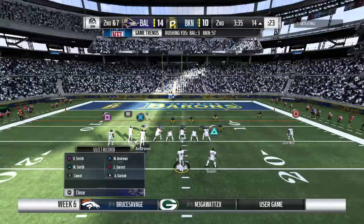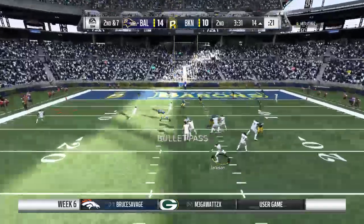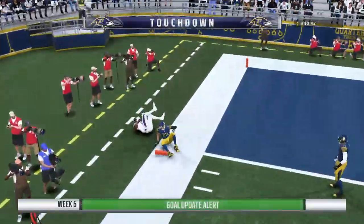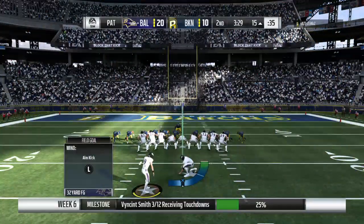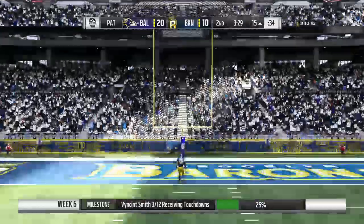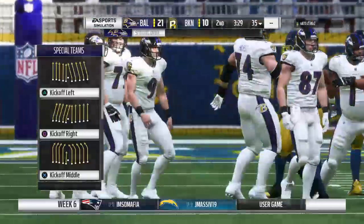Back 99 Philly, here we go. Jackson now, looking to throw on second down. And he'll take it into the end zone for a Ravens touchdown. In for the score. And the Ravens will add on to their lead. Tucker with the extra point, and that makes it a 21-10 game.